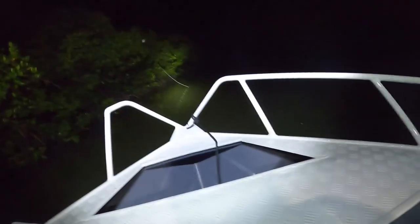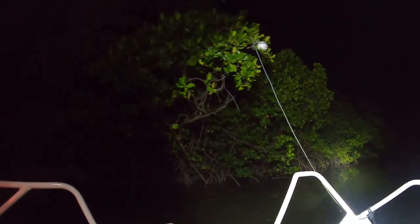We've come up the creek. I thought this would have been the one, but none of the bait has been touched in our pots in here. I'm just looking out for crocs and all that. Nothing in there. I think we've come across another pot. Okay, the buoy is in the tree. Yeah, that's ours. Reverse that.